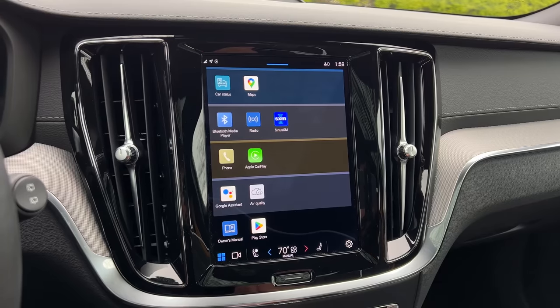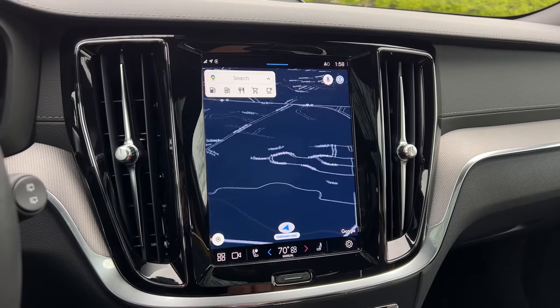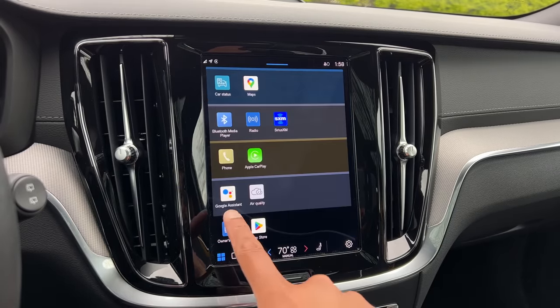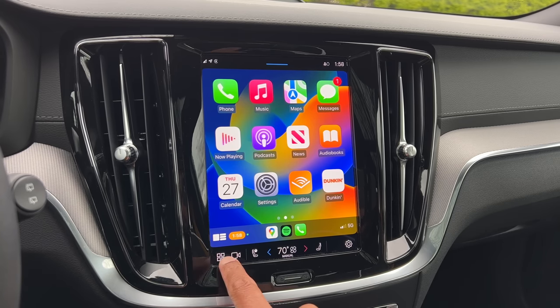Now let's talk tech. Like all Volvos, you have a vertical tablet touchscreen display right here that houses a new Google-based infotainment system. You have Google Maps as your navigation, and you also have Google Assistant, and she can control various things around the car. Volvo has also finally updated the system, so now you have Apple CarPlay in here, although it is wired and not wireless, which I prefer wired over wireless.